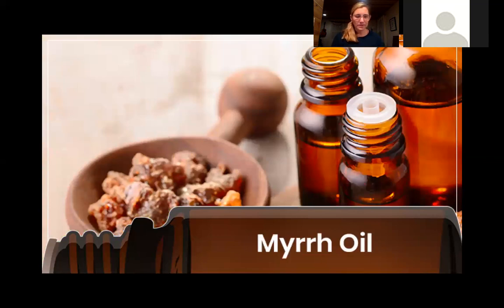Myrrh oil. So historically, myrrh was used to treat wounds and to prevent infection. Today, it can still be used to fight back against athlete's foot and ringworm and acne. And lab studies have shown that myrrh can even hold its own against staph infection. And it seems as though the antibacterial properties can be amplified when you use it along with frankincense. So this is a skincare class and skincare applications, but myrrh oil and also rose oil, if you research rose, that's going to be one of those amazing benefits that you see with that oil, is that they can fight staph infection.